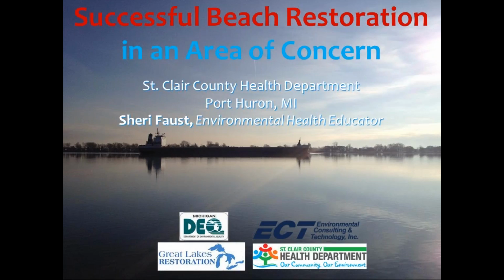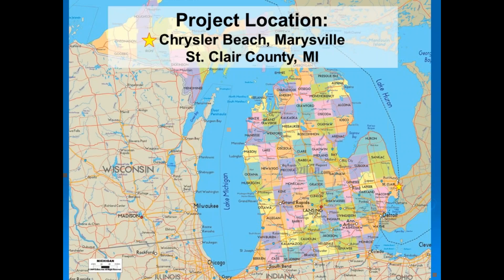And with the anticipated outcome that we would be able to remove and restore our beach closing impairment for our area of concern. Our health department, we oversee our county's beach monitoring program. We also oversee and run our county's NPDES stormwater permit, and we do watershed planning for the county. So we have our hands in a lot of water quality pots at the same time.